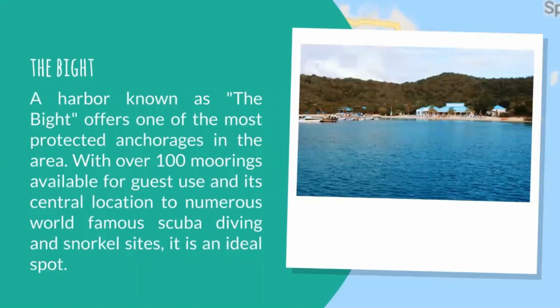So that being said, one of the most well-known harbors is the Bight. The Bight will offer you anchorages that are protected, so you feel like you're away from other boats and you feel like you can trust where you're at. And another huge thing about the Bight is that we have huge places for scuba diving and snorkeling, but hold on, I'll talk about that in a second.